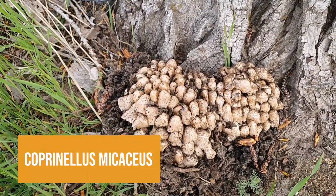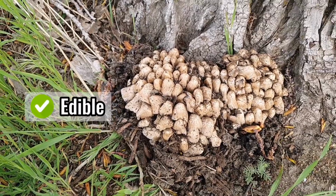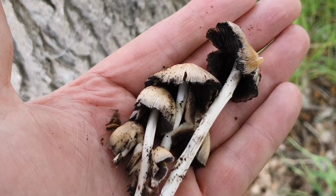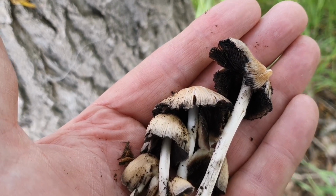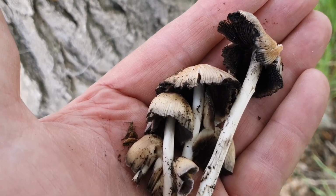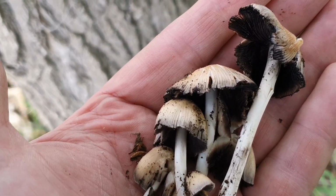These are Coprinus Comatus. They are an edible mushroom, but definitely not choice, and so I'll probably just leave them. So I pulled some up so you can kind of see what they look like. Coprinus Comatus, the Coprinus family, they're ink caps, and you can see how dark they are underneath the caps. And the Coprinus variety all need to be eaten very quickly, otherwise they'll turn to ink and get all mushy.